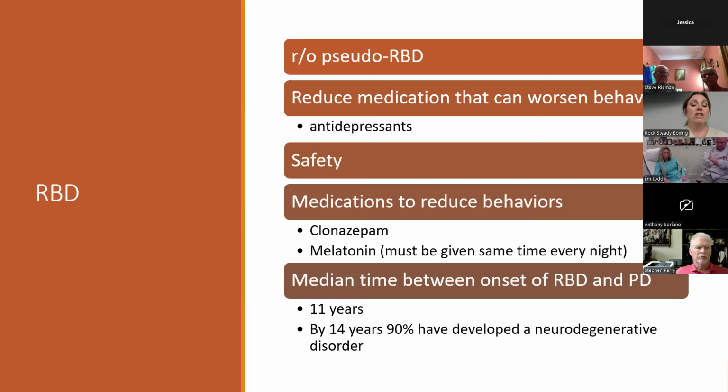There are medications that we use to treat REM behavior disorder. Clonazepam, which is a benzodiazepine. Again, it does increase your fall risk, but with REM behavior disorder, you're going to fall out of bed anyway. So we'd rather treat it and prevent you from falling out of bed than worry about the side effects. And then melatonin. Interestingly, melatonin is the part that tells our body when sleep should happen.